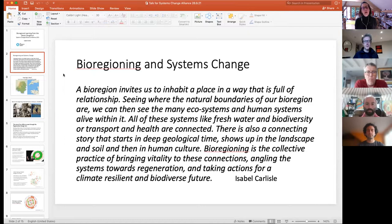So this is how we in South Devon define a bioregion. So I'll just let you read that. So we brought our bioregioning heads and the way that we look at systems change to the challenge of the doughnut. Of course, with the understanding that we're completely rooted in place and that doughnuts are a way to think of an economy that's rooted in place. So it had a resonance for us from the very beginning.